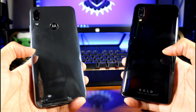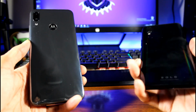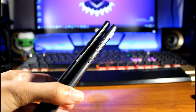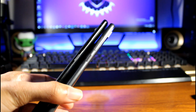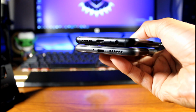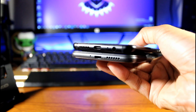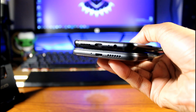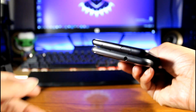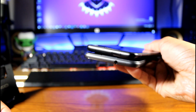On the back, you have a dual camera setup on both, with LED flash. You have a built-in fingerprint scanner on the back of the Moto, and you have a fingerprint scanner on the front of the Bold. On the right hand side of both of these phones, you have a volume rocker and a power button. Down below, you have USB Type-C on the Bold, and you have USB 2.0 on the Moto E6 Plus, which sucks. They both have one speaker grill at the bottom. You have the headphone jack down here on the Bold, and on top of the Moto E6. You also have the pop-up camera right here on the Bold N1.